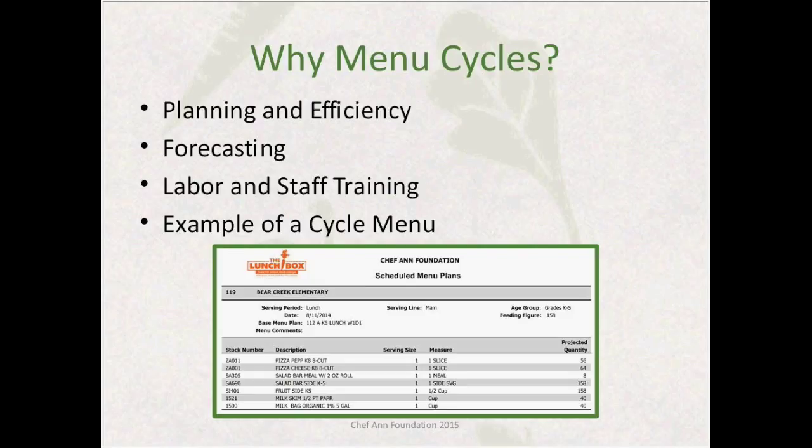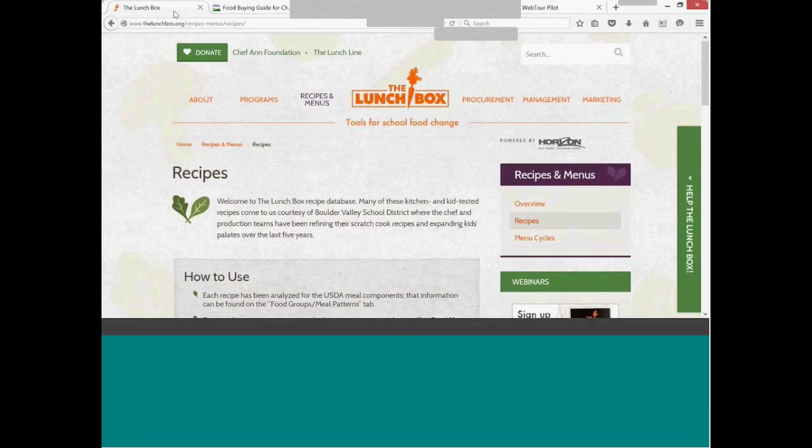And so those are my reasons as to why I think that everyone should be using menu cycles. Now Beth is going to take us to the Lunchbox website, and we're actually going to get to see some recipes and menu cycles. But first, she's going to show us how to register.